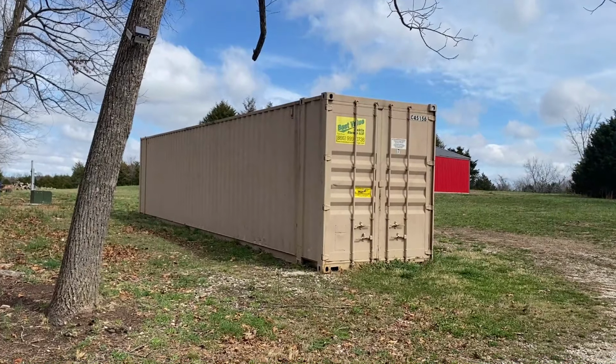Well, today is the day. I'm actually happy now. This eyesore is going to go away. So we got the truck backing up here. They're going to get a hold of this and take it out off the property.